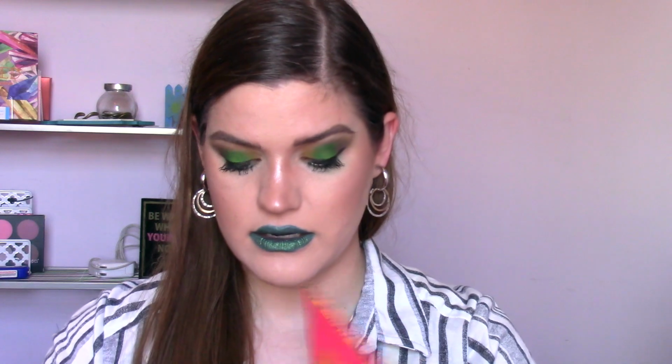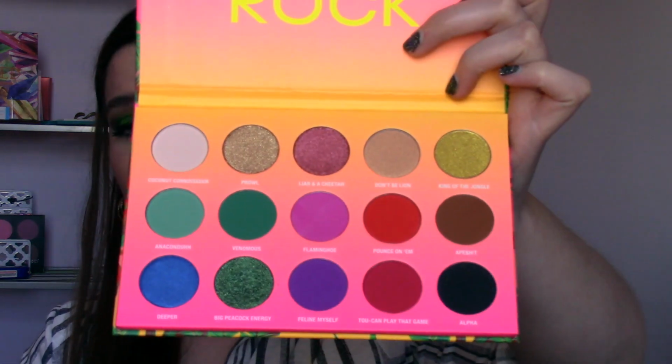And finally, I'm gonna head a bit more into the grungier side of things. There is a true green in this next palette. This one's still available, although it was released a while ago. This is the Bretman Rock collaboration with Wet n Wild, and there's several greens in here. This is almost kind of like a rainbow palette.